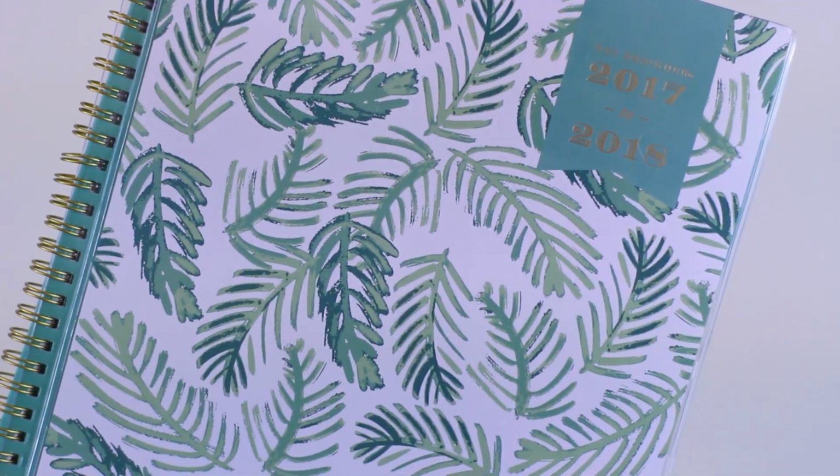All right, let's get into the notebook territory. First off, in the notebook-esque section is this planner that I got. I love planners. They're amazing. They make me feel organized and like I have my life together. I got this one. It's got that cool leaf looking pattern that every single basic white girl right now is really into, and you know what? I'm kind of agreeing. I like the pattern too, so I got it.